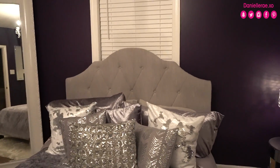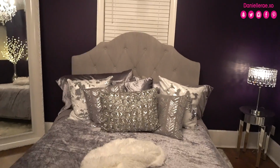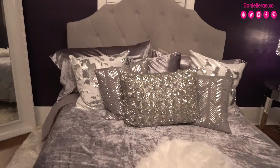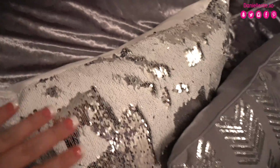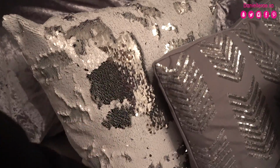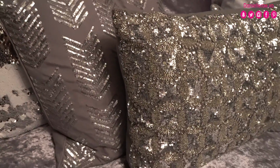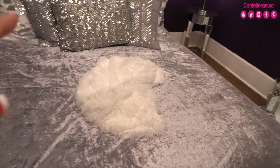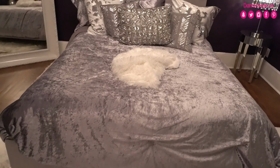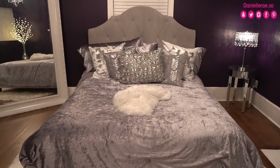Next is the bed. So the bed came from Wayfair, and all of the pillows on the bed besides the ones in the back actually came with the set, and they're velvety. Then we have the mermaid pillows that I got from Home Goods. And the other sparkle pillows, I got at Home Goods as well. And then I got this, I believe, from my grandma for Christmas. And then the bed set we actually got from, where was that from? It was from Home Goods.